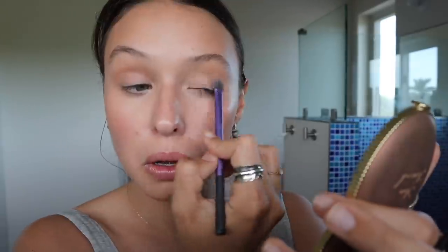I'm taking a little bit of the bronzer and popping that into my crease just to give myself a little bit of definition in the eye. When I'm doing a minimalistic look, I'm trying to use every product to the fullest extent that it has. That way I don't have to bring eyeshadow and bronzer with me.